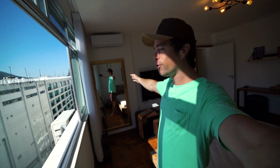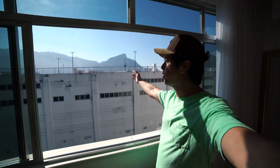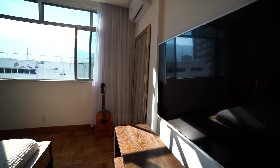We have this full-body mirror here. We have the view to Christ the Redeemer in every room in this apartment. Oh, we have a 58-inch television in this bedroom. Cinema screen for a bedroom.